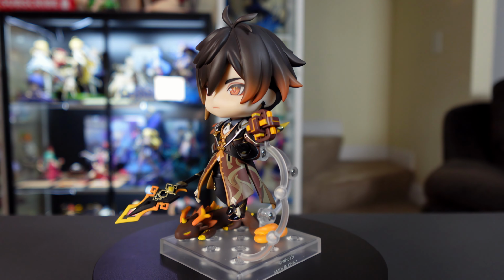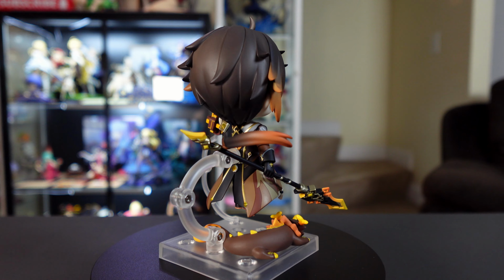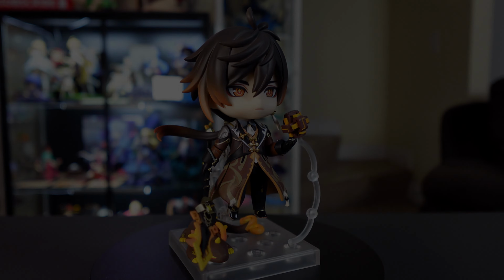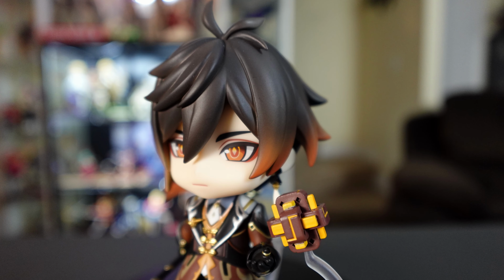I will probably try a couple different poses in B-roll. Honestly, nothing crazy, most likely, but just a few things here and there to showcase all the different things he can do. All right, I don't have any other Nendos to compare him against, but I will say that this one is very solid.